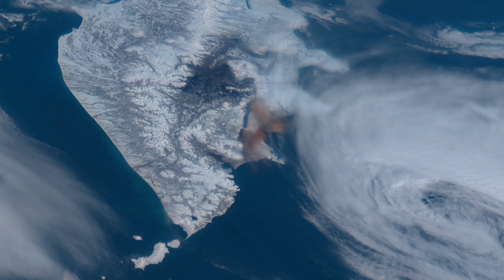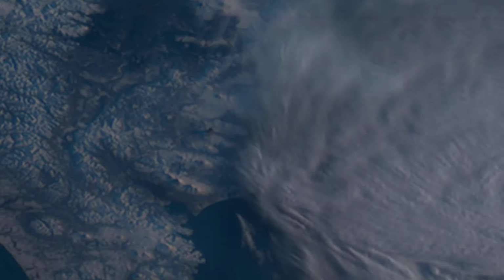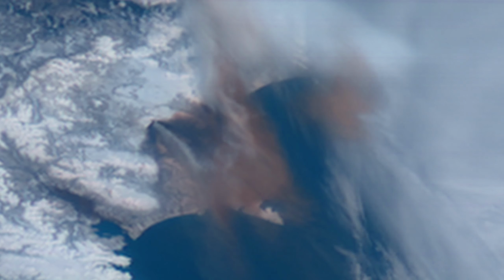Zooming in further, we see the eruption cloud splitting in different directions as it punches up through the troposphere and then gets blown by the different winds at different altitudes. The highest level plume moves off to the northeast. This indicates that it must have penetrated to a level with southwesterly winds.